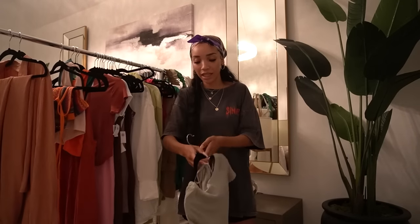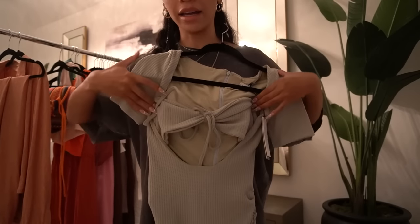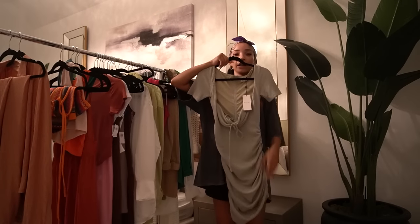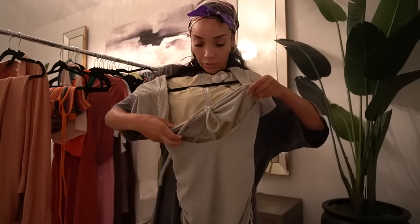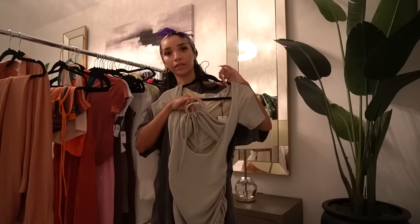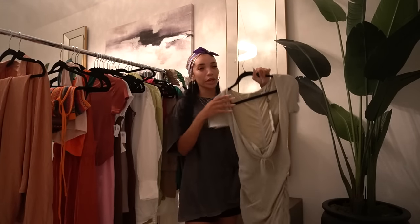Then I got this dress, which I'm not sure about. I tried it on and it looks okay, but the material is really thick and I feel like I'm gonna be too hot in this. It's like a short sleeve dress with the ruching at the bottom, but then it's all cut open in the front and it just has the little bra part in the front. I'm gonna have to overlay product pictures to the side so y'all can see what I'm talking about with how the stuff fits. But I really like the color, I like the concept, it fits okay.